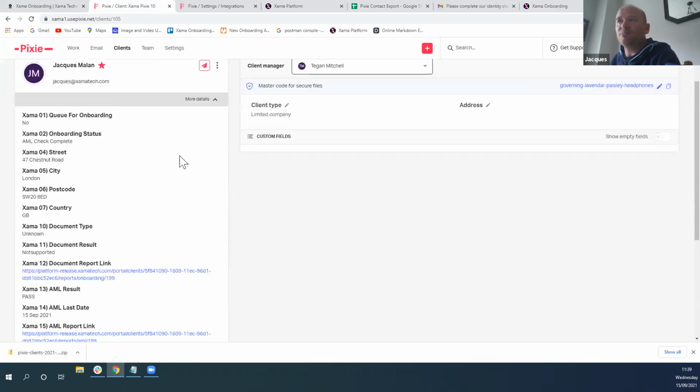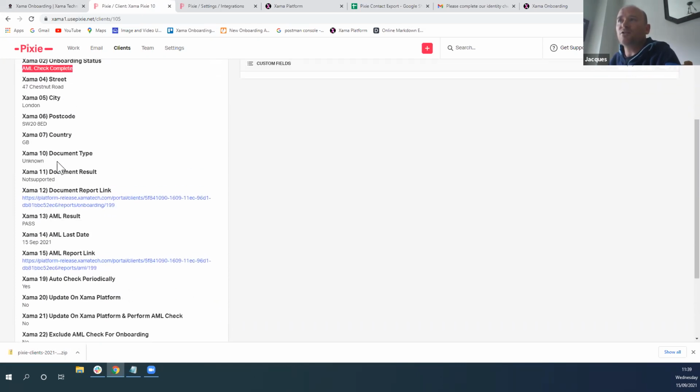So you can see, because I've completed that process, my onboarding status here has now gone to AML check complete. Our platform has actually already completed an AML check. We've recorded back the home address details, which they have given us. The document type came back as unknown, and document result is not supported. And that's not surprising, because we've basically used a smudged out document.